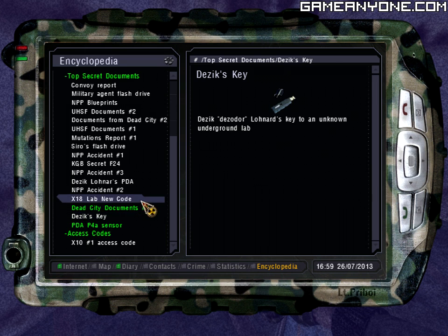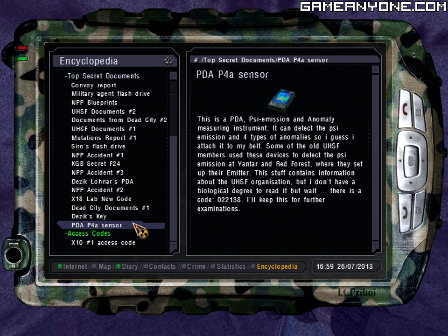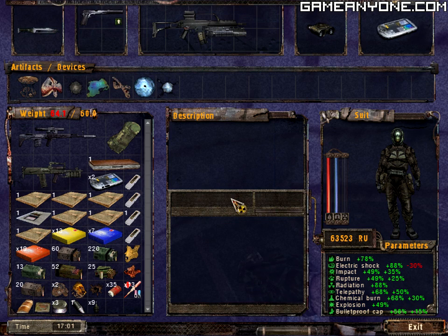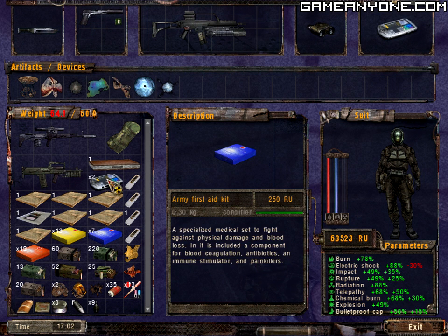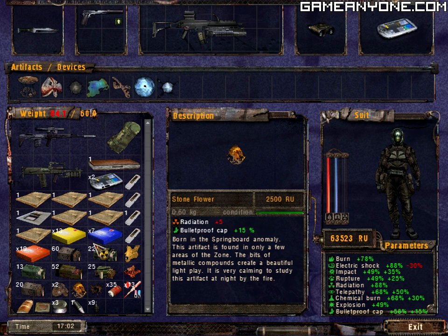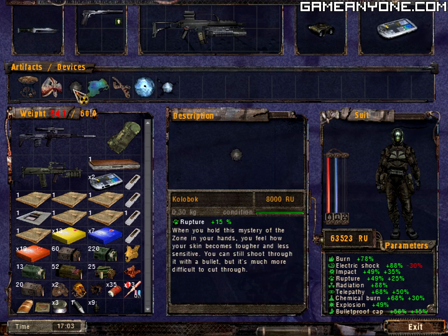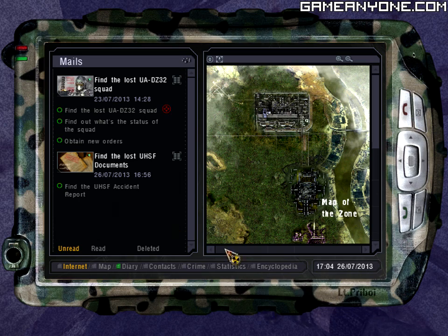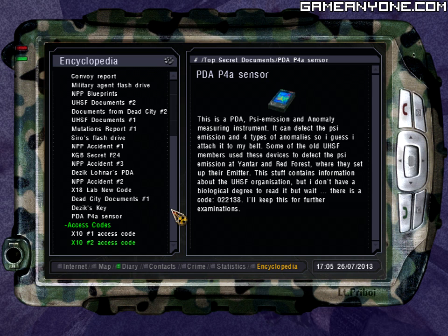X18 lab code. Where did the decoder go? This is the problem. I seem to have lost my decoder. The information on it was saved to this, but that is what I remember picking up from, what's his name? Krugelov. That is what I remember seeing the code in. Can't believe it took me till it told me right here to remember it, so I'm guessing this is the X18 code I was looking for.